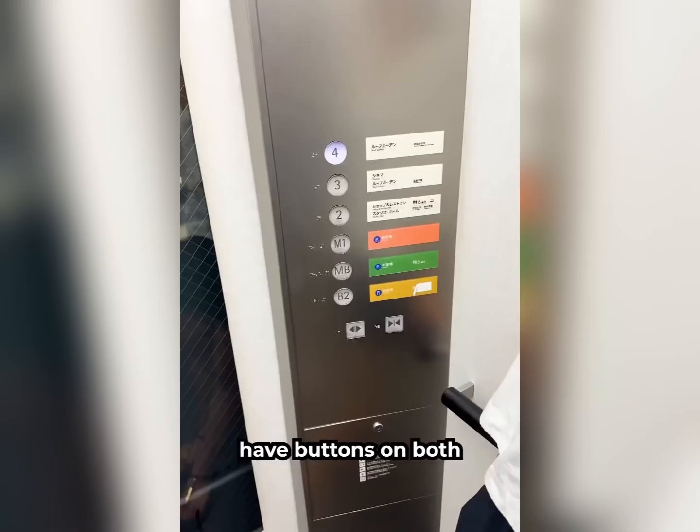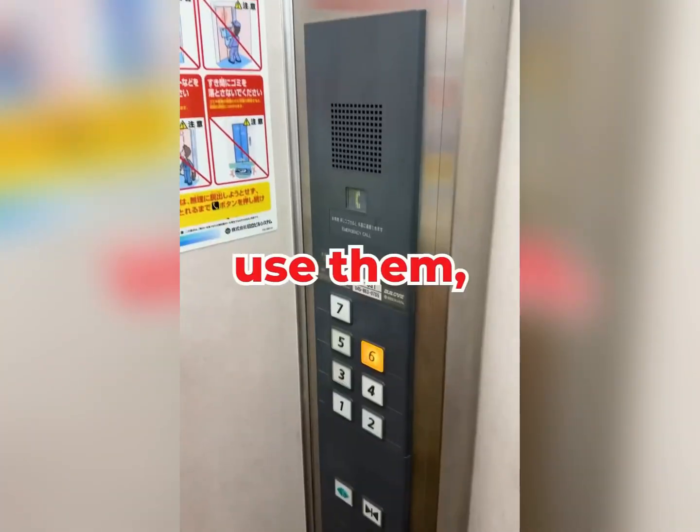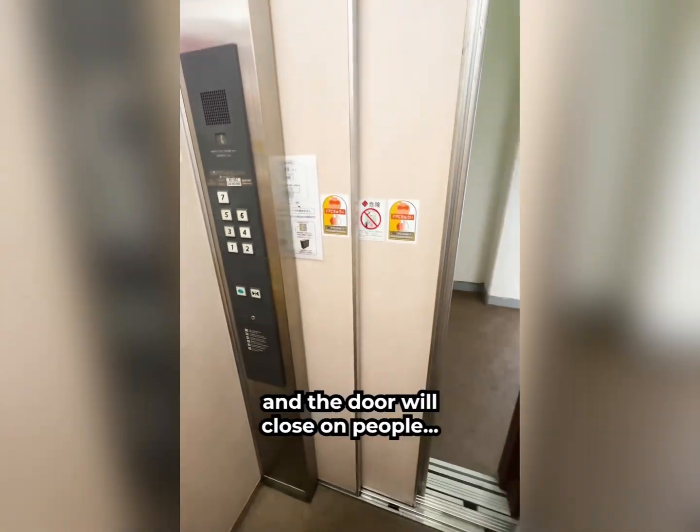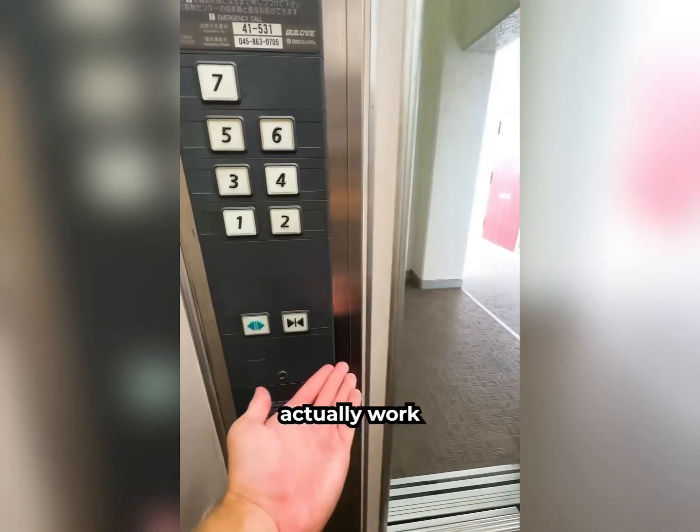See, Japanese elevators have buttons on both sides of the door and walls for easy access, but you shouldn't touch them until you know how to use them, because Japanese elevators move fast and the door will close on people, but unlike in America, the Japanese door buttons actually work to open and close the door.